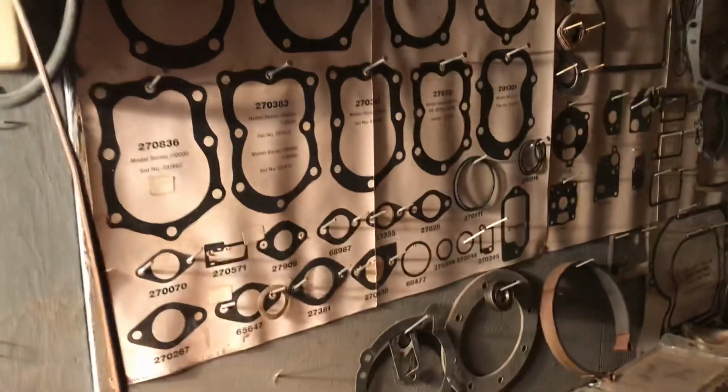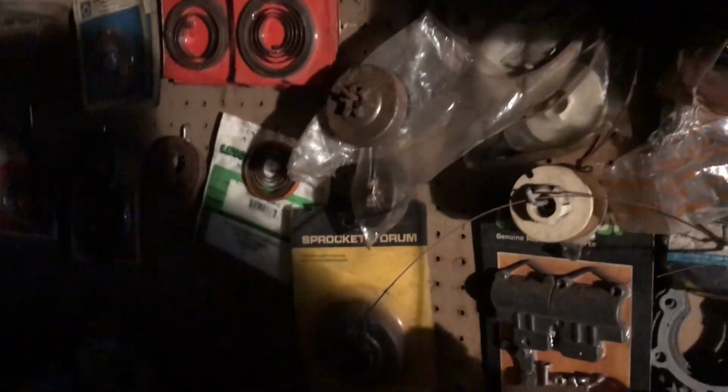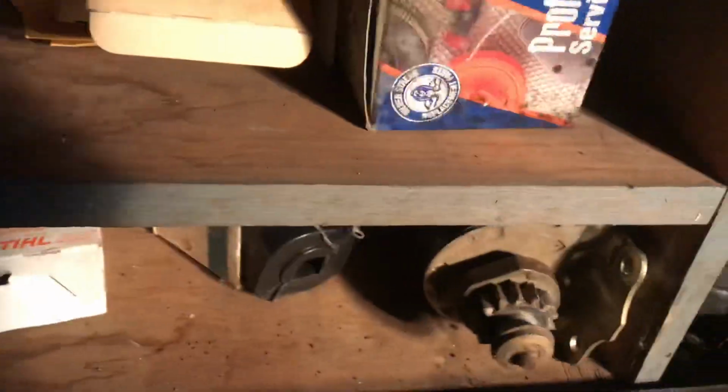And let's see if I can get this light to work. Where he kept his head gaskets. I took most of the gaskets home with me. And you got a lot of old chainsaw parts up here, clutches and recoil springs. But yeah, he had a lot of stuff. I mean, that's what he did.